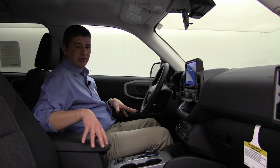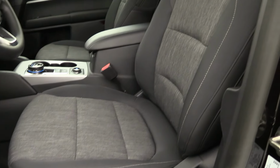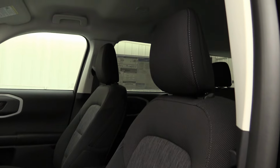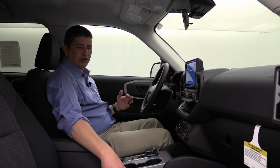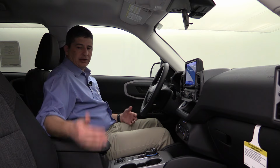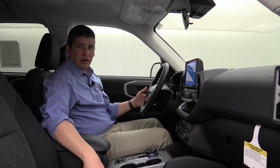Let's talk about these seats for a second. When you go up to the Big Bend, you get a different style seat. They are a cloth seat, but they are a wash-off seat, so they are different. I've been in a lot of Ford vehicles, and there isn't a vehicle in the Ford lineup that has this type of seat other than the Bronco Sport. So love the feel of it. I really do feel like it's durable. It's something you can wash off and hopefully help with stains or water or getting it dirty and that kind of thing. So I love the seats here.